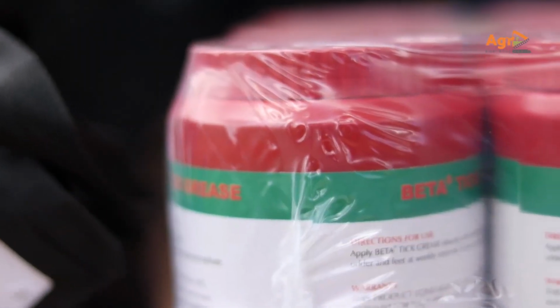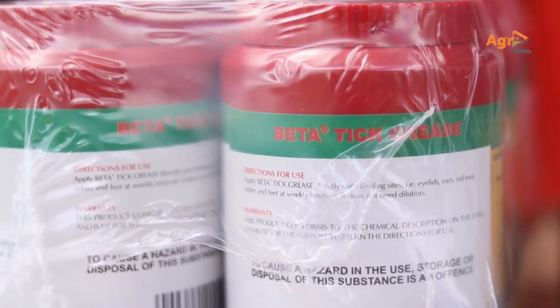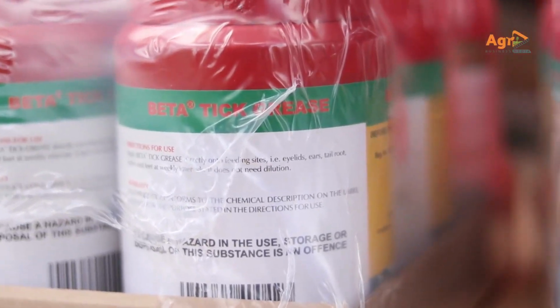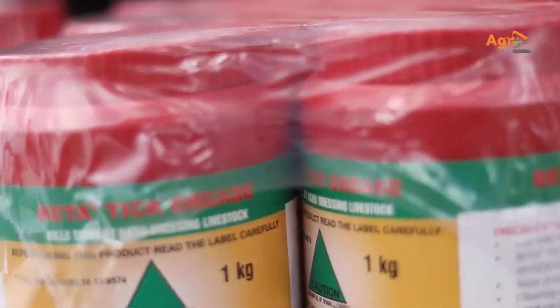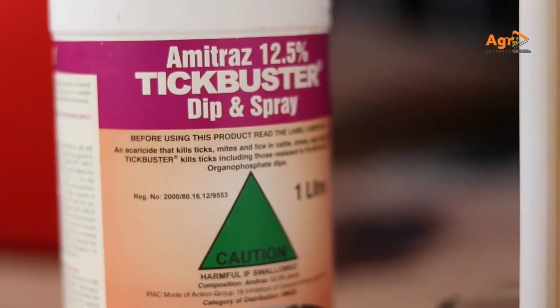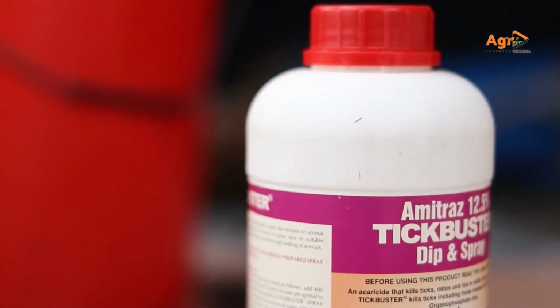The second one is oxytetracyclines. These again are very important in our treatment of January disease, and we have various trade names also on the market. We have Alamycin, 5-Ox, Hytet, Cupamycin. All these are oxytetracyclines that are important in the treatment of January disease.